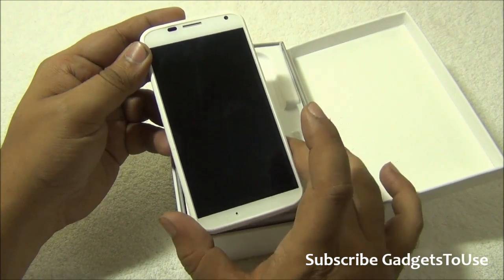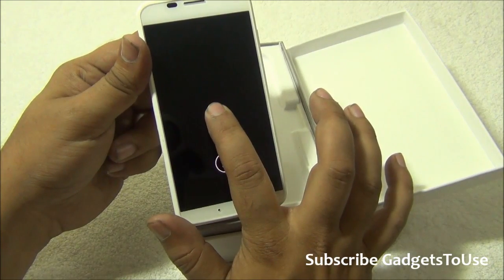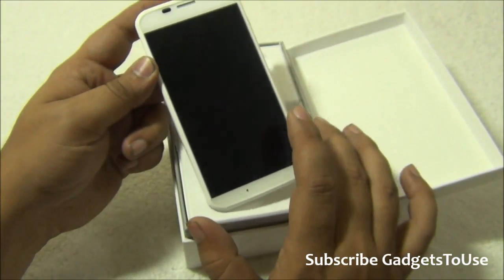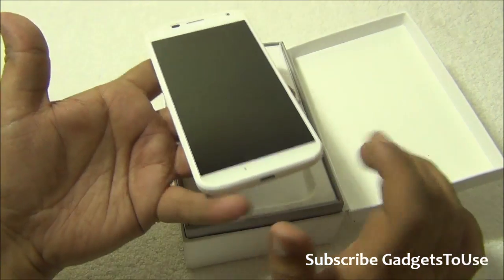I was getting a notification from Gmail which I missed, but you can do that. You just need to tap and hold and it will show you the notification with some content from that particular notification. So we will take a look at that later. This is how the device looks.